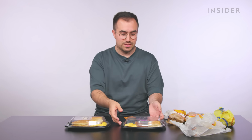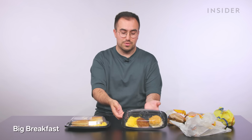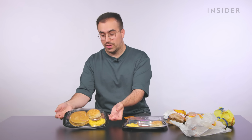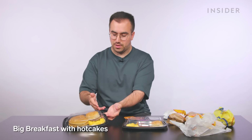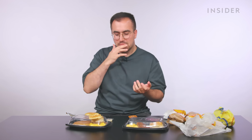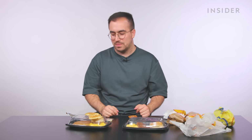The standard big breakfast is a slab of scrambled egg, a sausage patty, and a biscuit. And this is the big breakfast with hot cakes, which is the egg, biscuit, and sausage, but then also comes with 2 pancakes. Both of these come with dips, including a little thing of whipped butter, and of course, the hot cake syrup. So I wasn't sure what the difference was between pancakes and hotcakes. Joe's just done a quick Google, and apparently hotcakes tend to be a bit thicker and denser than pancakes. I mean, to me that just tastes like a pancake. I'm thinking maybe they've just called them hotcakes to make them sound more fancy or different, but yeah, not bad.